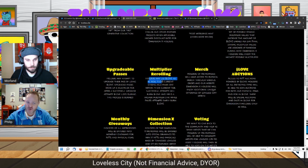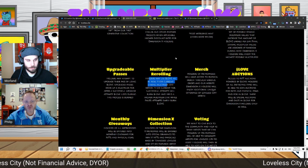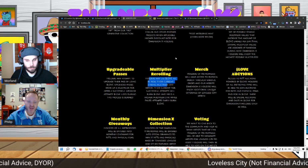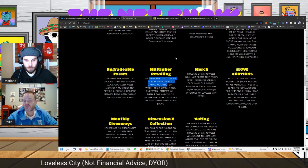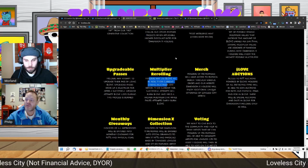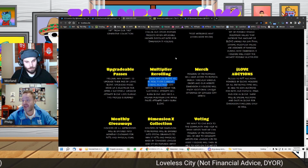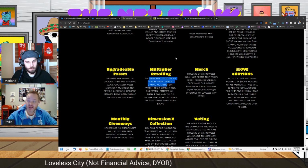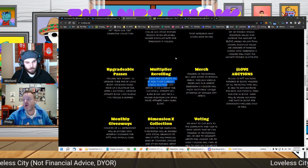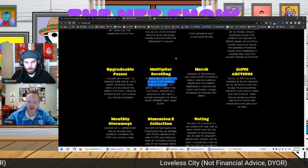Multiplier re-rolling. Holders can use love to re-roll their current staking multiplier stat within their current tier, and successful attempts will burn love and yield a higher multiplier stat, while failed attempts will simply burn love. So you can sort of gamble with your token and choose to try and get a multiplier, but you're rolling the dice, right? You could end up burning your love token and getting a multiplier, or you could end up burning your love token and not getting a multiplier.